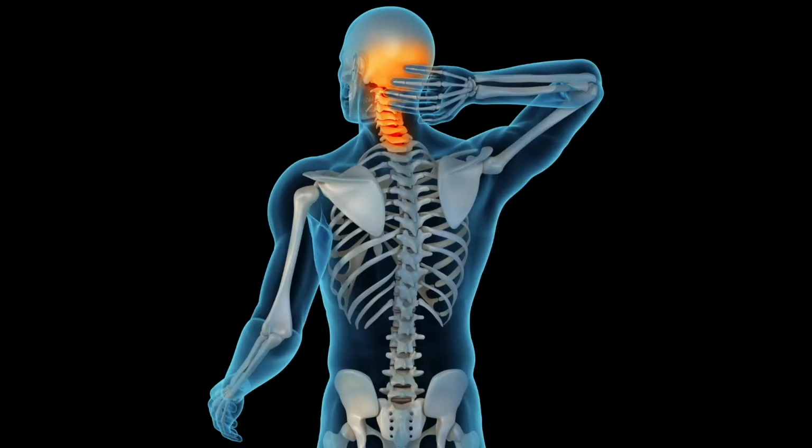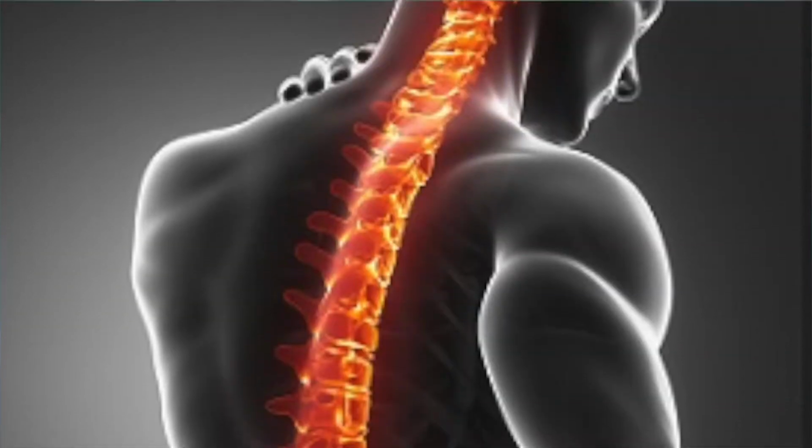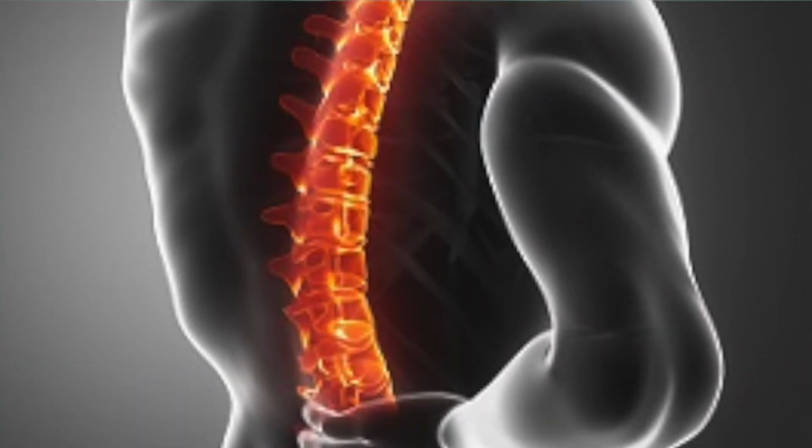Now there's a very basic rule to follow with any spinal injury, and that is do not move them and support the head. Now our spine houses our spinal cord, and our spinal cord is where the brain sends signals to the rest of the body. And if that spinal cord becomes damaged, it just can't be repaired.